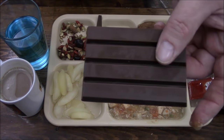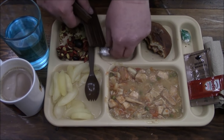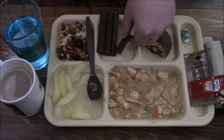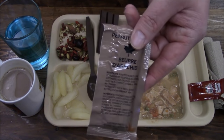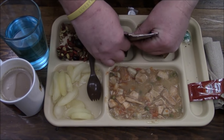Of course, we have the Kit Kat. Can't go wrong with a Kit Kat bar. Get out of there. Still got to figure out how to use that. And if you weren't inclined, you could always take your second packet of peanut butter, that's if you didn't need it, and you could put some on your Kit Kat bar. Kind of like this.